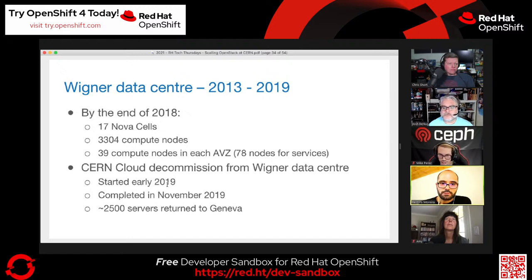So early 2019, we started decommissioning the clouds in the Vigner data center. And as you can imagine, that was another challenge. We needed to remove all these cells from the infrastructure, and this was completed in November 2019. One interesting part is that 2,500 servers actually returned to Geneva because they were a late purchase and they were still very good servers. Those servers were the ones added to the compute containers that I showed you at the beginning, in that picture.